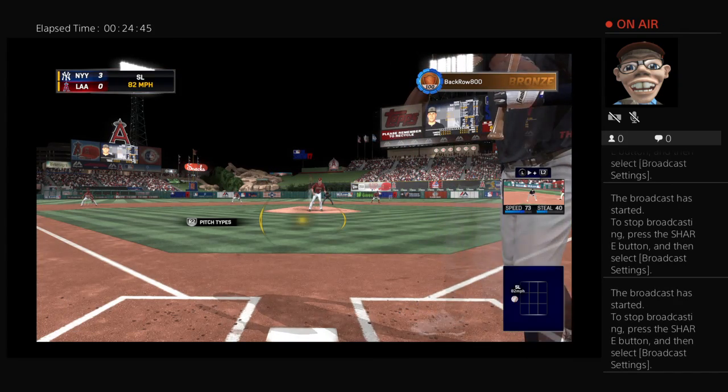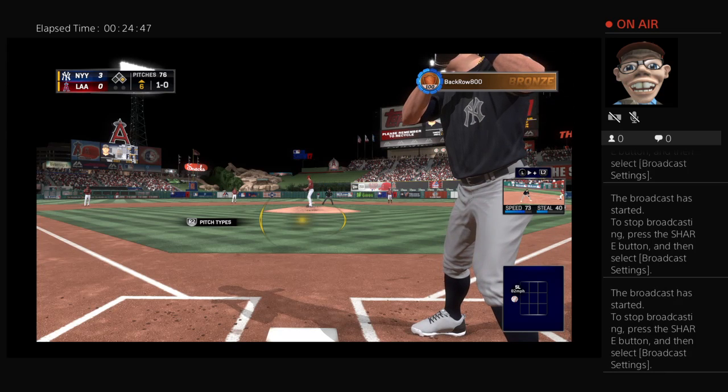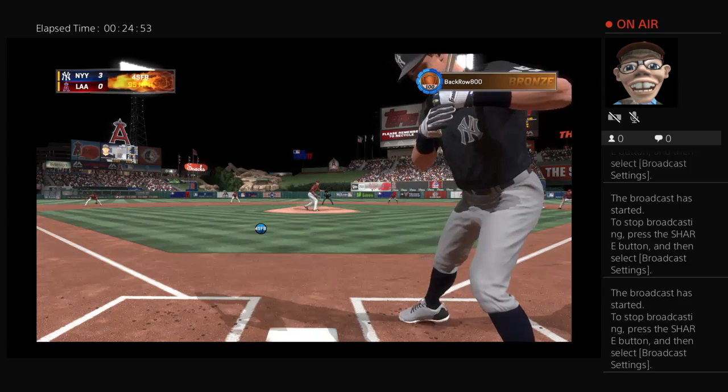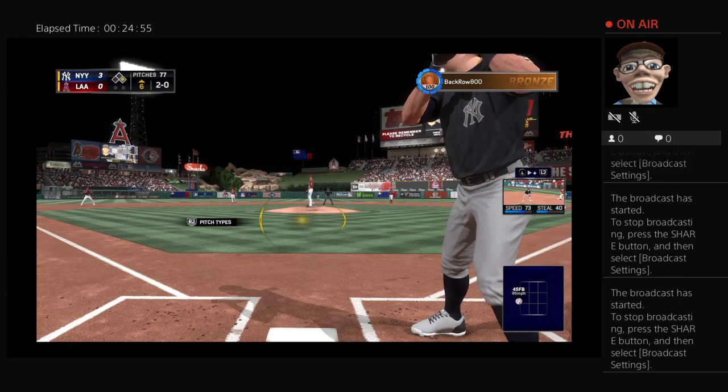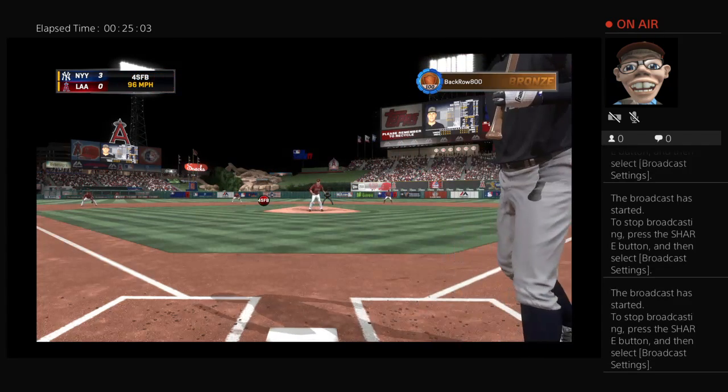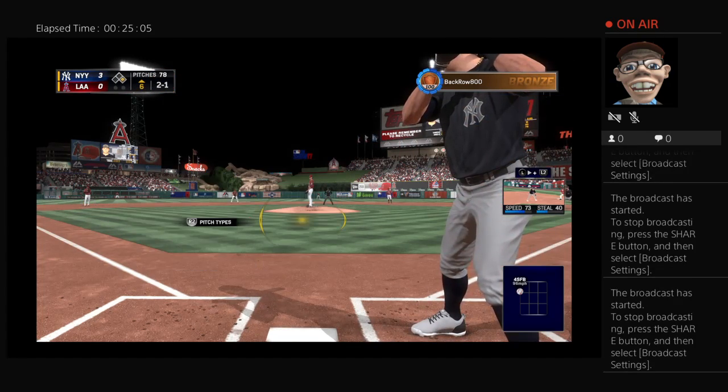Trying to work that slider to the outer half, but it misses 1-0. A ball and no strikes. Here it is. That's wide. 2-0. Boy, you don't see that very often out of a rookie. That's a 2-0 count, and both of those pitches were really close. This guy has a pretty good eye. Strike called. 2-1.